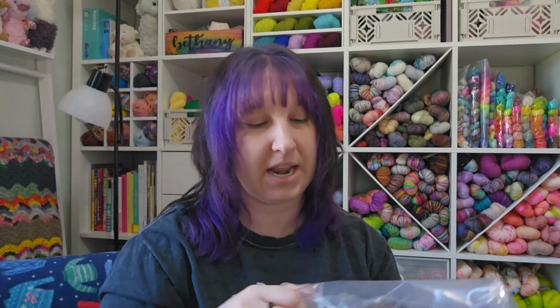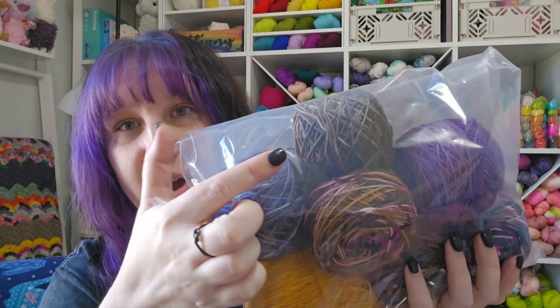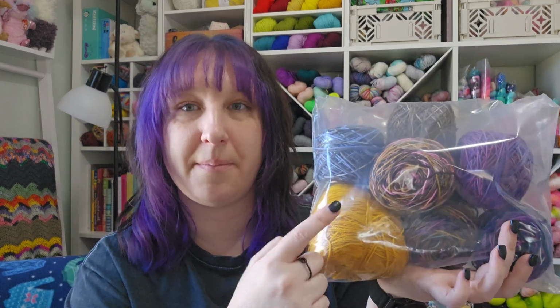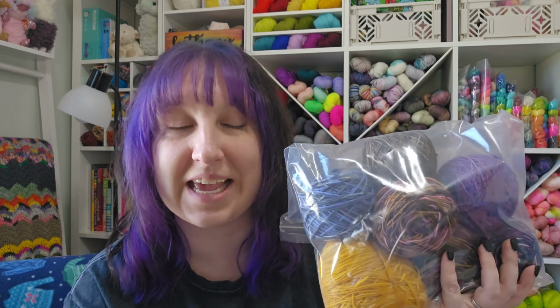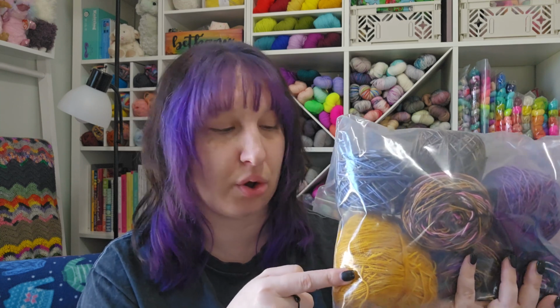So that's that. And then the next sweater I have, it's sitting in this lovely plastic bag. Little ASMR for you. You can't quite see it. But minus this gold color, this is the Capricorn mini skein set from Forbidden Fiber Co. And I added in this gold, which I believe is a Madeline Tosh from a few years ago.